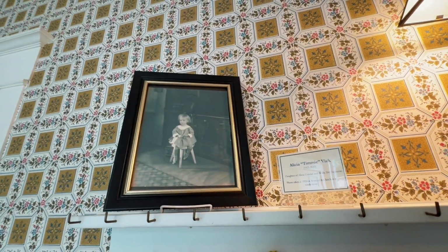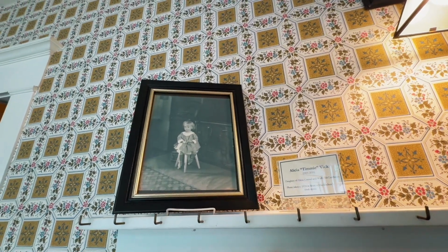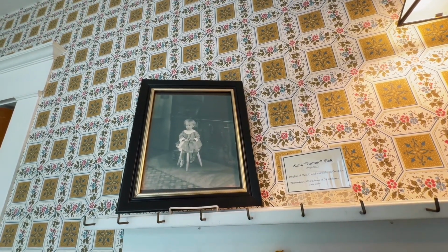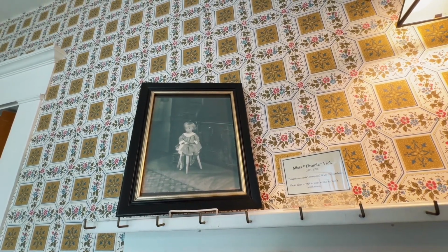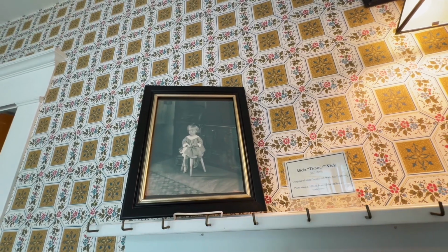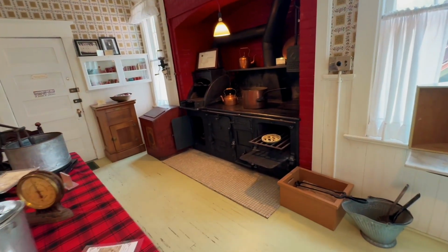On this wall, we have Alicia Timmy Vick, born in 1921, passed away in 2010. She was the daughter of Alicia Conrad and Willie McCutcheon. And this was approximately from 1924. This photo was actually taken in this very room in front of the cook stove. So like right over here in this area.